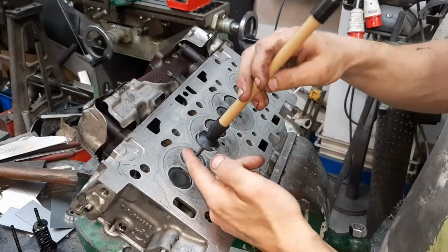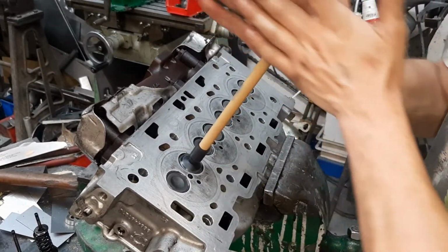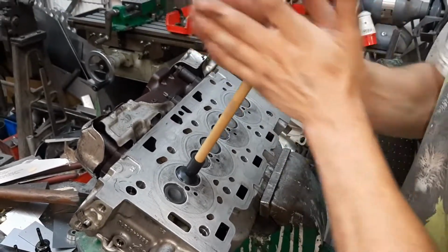So if you switch your brain off, that's quite nice. It's like digging a hole. You switch your brain off, dig a hole. I don't like digging holes either. It's easier than doing brickwork.